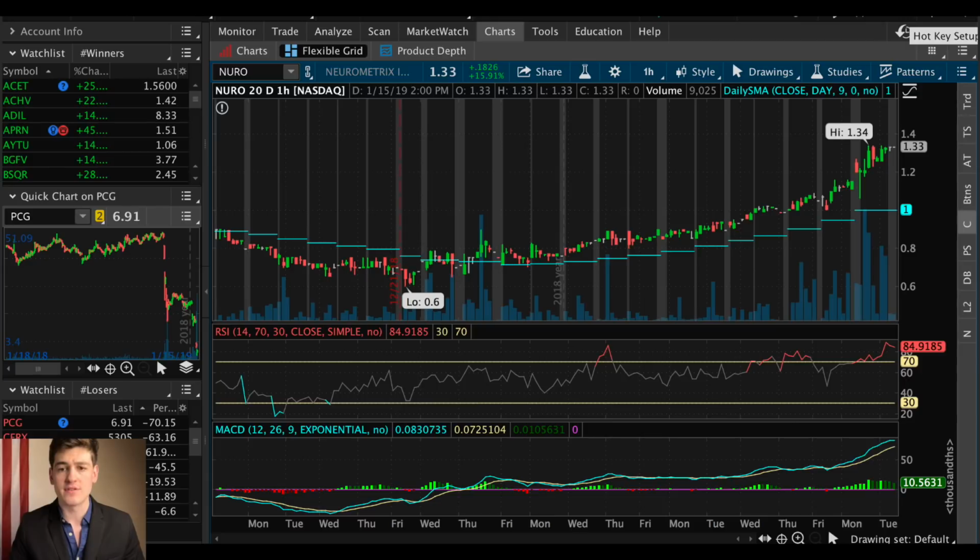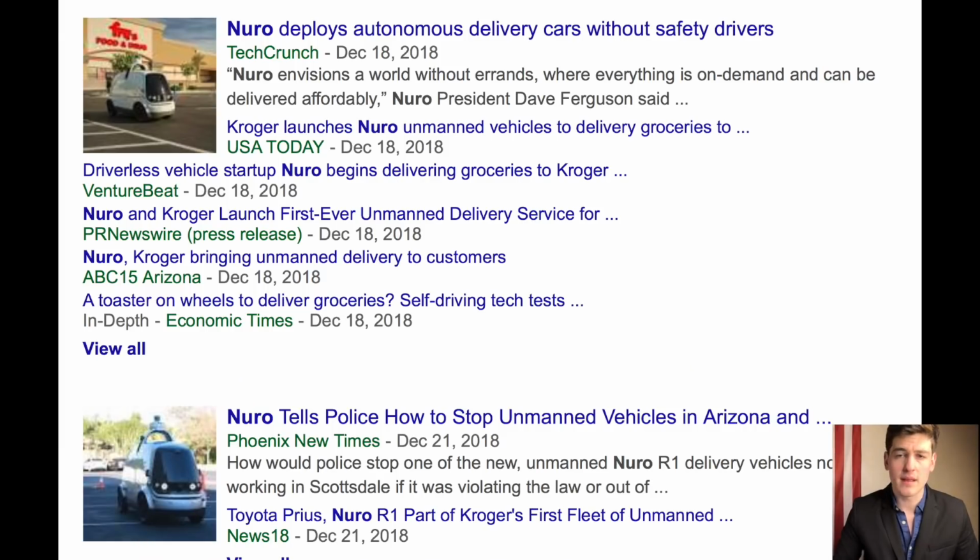Now, with any change in volume or share price, I like to consult the news for the company to see if there's any fundamental changes that I should know about before taking a position. But there doesn't appear to be any major news, just some quarterly company product news, but no exceeded revenues or quarterly results or anything of that nature. So I don't need to look much more into the fundamentals.